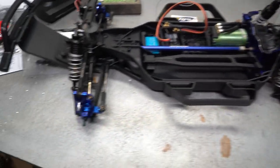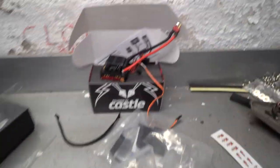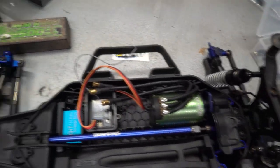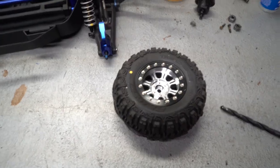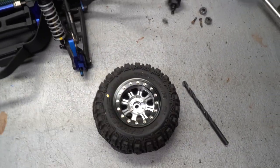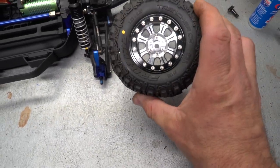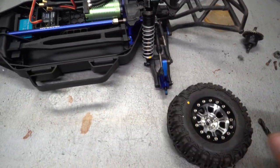So the chassis is all together, except for the ESC. I still got to put the ESC on. I'm going to have to make up an ESC mounting plate. That's no big deal. But for now, I'm going to start drilling out the wheels. So when you buy these hex adapters, it comes with the drill bit. So I have to drill out the wheel. Well, not really the wheel, because there's the wheel, and then there's the wheel adapter right in there.